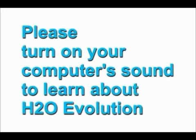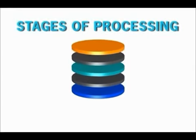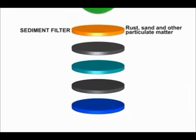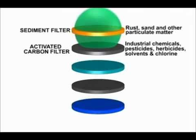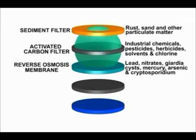Now here is a video explaining water filtration. H2O evolution uses 5 stages of processing to produce the finest quality of water available. First, the water passes through a sediment filter, designed to remove simple debris that is common in tap water. Next, the water passes through an activated carbon filter that has the capability to remove pesticides, herbicides, chlorine, ammonia, and other chemical compounds. The third stage is a commercial reverse osmosis membrane.